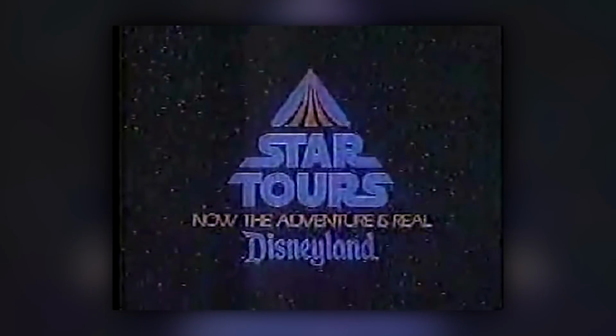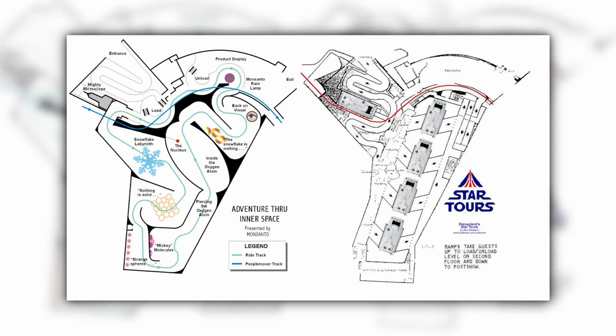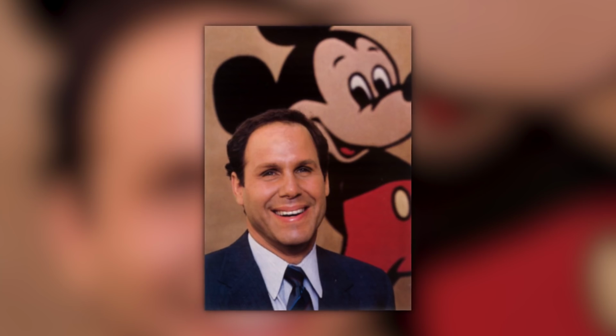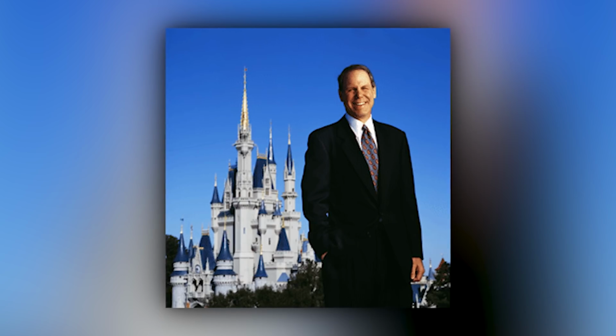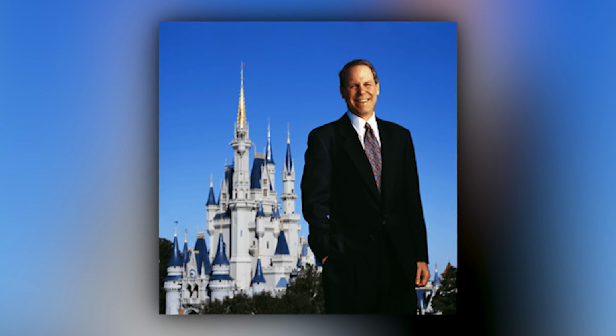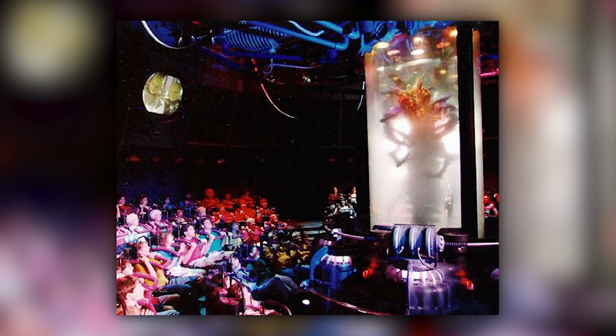Now open at Disneyland. In 1987, Star Tours replaced the building in Tomorrowland, while also reusing the queue for the attraction before it. Michael Eisner, former CEO of Paramount, felt the Disney parks were too kid-friendly and needed more rides for young adults and teens. This was the same initiative that brought all kinds of thrill rides to the park, like Extraterrestrial Alien Encounter, which is also a topic worth its own video.